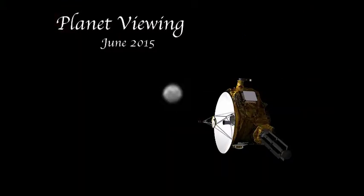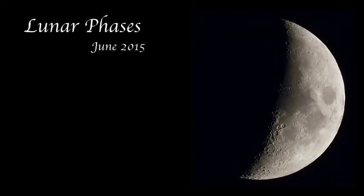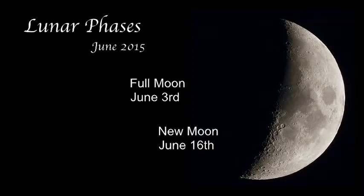And since the spacecraft New Horizons will be flying by Pluto next month, we thought you might like to know where Pluto is. Pluto can be found in the constellation Sagittarius, which is visible most of the night. Full moon is June 3rd, and new moon is June 16th.